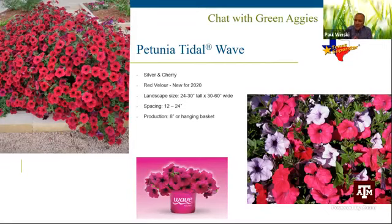So I guess it fits in perfectly for being a Texas Superstar, a Texas plant. This is a large spreading petunia. Currently, Silver and Cherry, which is down here on the right-hand side, has been a Texas Superstar for a while. And then this year, Red Velour, which is here up in the left-hand corner, was recently added. If you want to use this in the landscape, it's going to cover a lot of space. If you've got large areas that need to be covered, you could probably get by with very few plants. Tidal Waves are ones to consider.